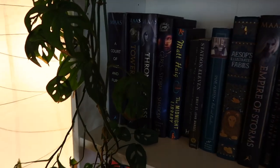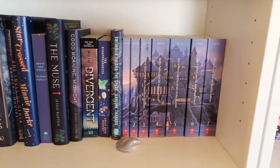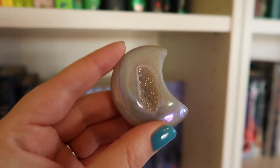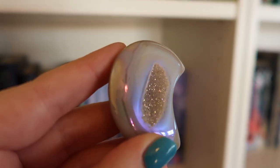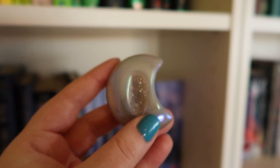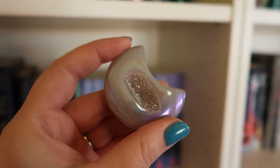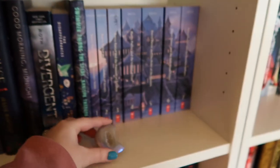And then we're back over here to dark blue, going into some periwinkle, purpley colors. I have this crystal over here. It's a moon-shaped aura druzy. I'm also pretty sure this one's an agate, but it has this really pretty oil spill kind of sheen on it, which is why it's called an aura druzy. And then it has these really pretty little crystals right there. I just love it. I think it's really pretty right here.